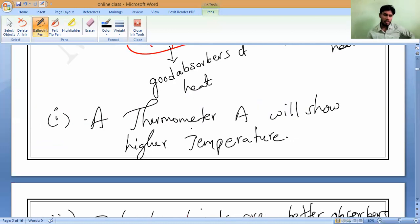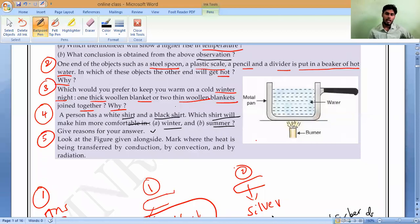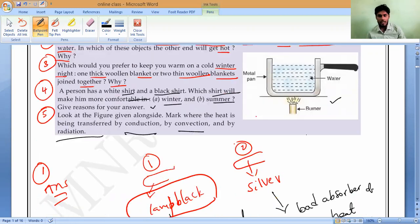The last question in this is on higher order thinking skills. Look at the figure given alongside. This is the figure you have to see. Mark where the heat is being transferred by conduction, convection, and by radiation. Let us mark it here itself. Where is conduction, convection, and radiation? Sir, you have to tell.